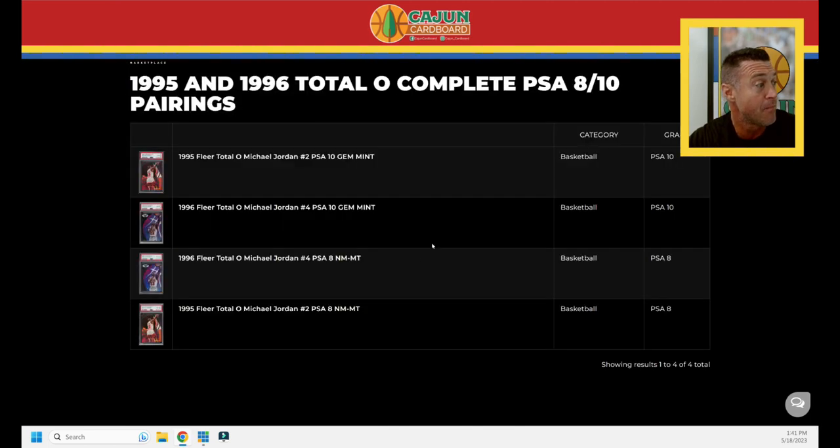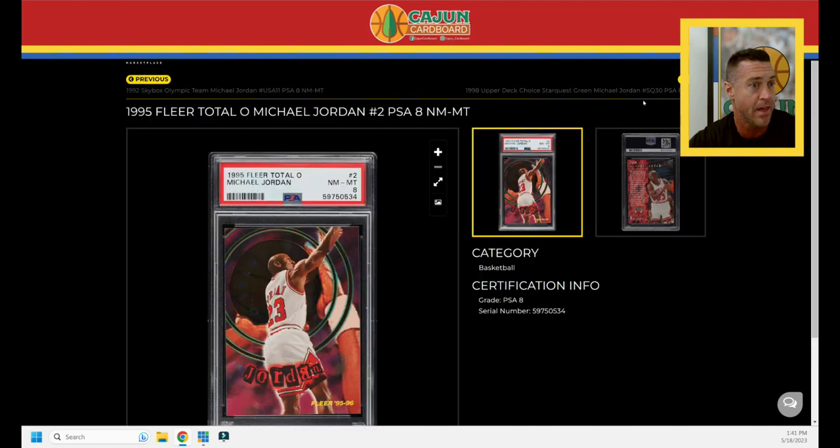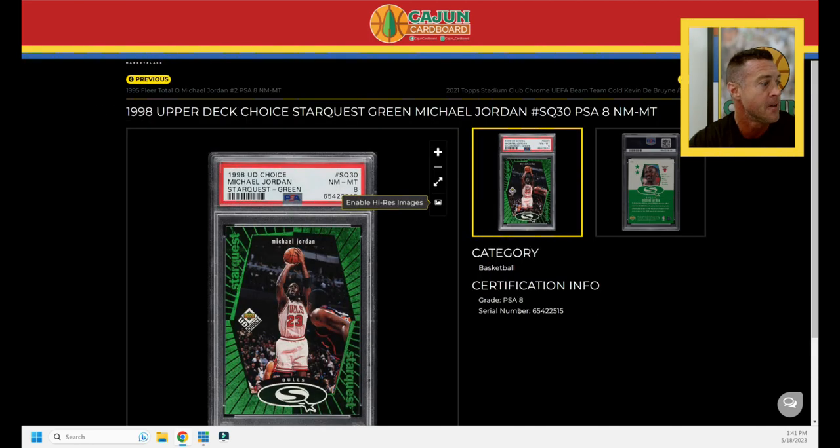Here is a breakdown of my Total O collection, and it is done. I am completely done. So there's the 95 PSA 10, the 95 PSA 8, which was included in this mail day. There's the 96 PSA 10. There's the 96 PSA 8. So I'm done on my high-end Jordan collection. I'm done on my budget PSA 8 Jordan collection with the 95 and the 96 Total O's. So that one is put to bed.